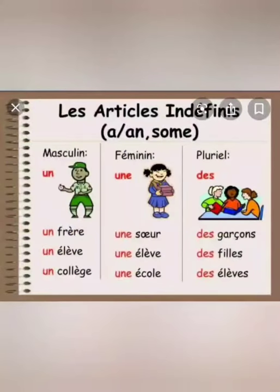Now let's see les articles indéfinis. In English that means a, an, and some. As you know, for the masculine we use un frère, un élève, un collège. Frère means brother, that is masculine. Élève means student. Student can be masculine and feminine. So it is masculine: un élève comes under masculine article.